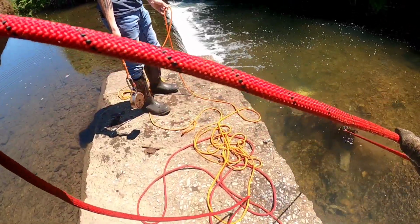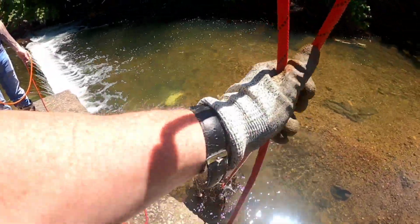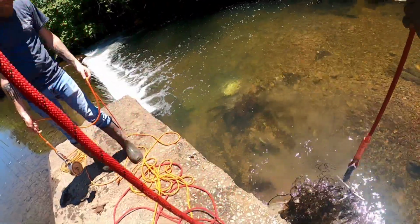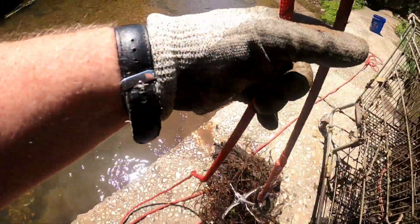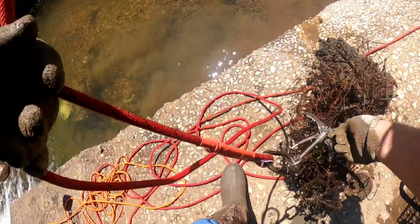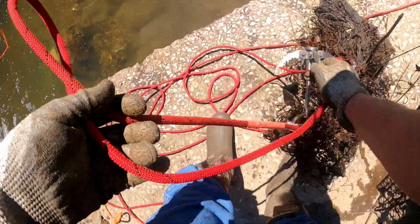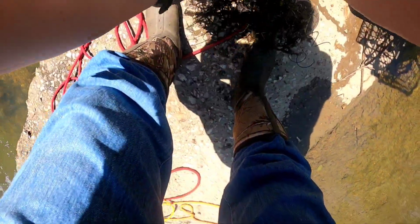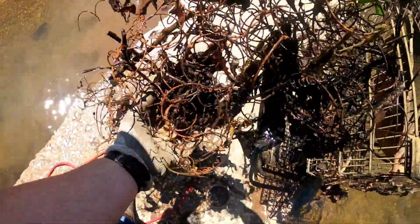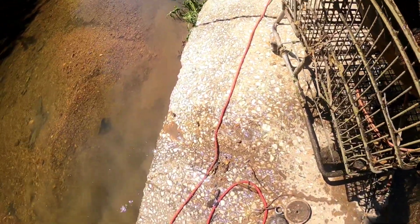Oh, it looks like part of an old, look at that mess, folks. Part of an old mattress or something. That's why it kept letting go. It was buried in there. Part of an old mattress, has some old clothes in it. Add it to our shopping cart.